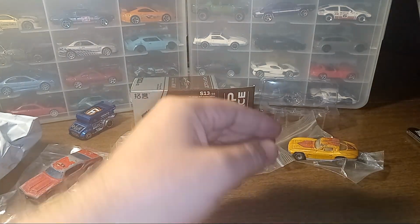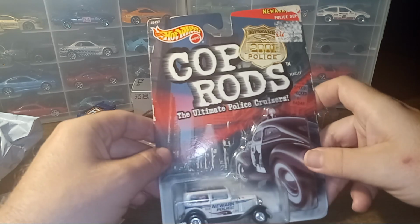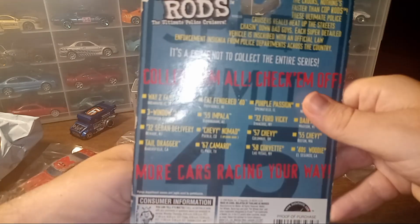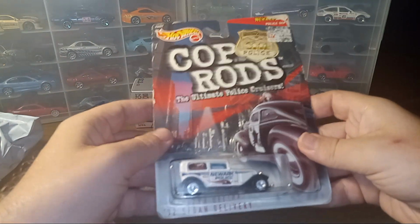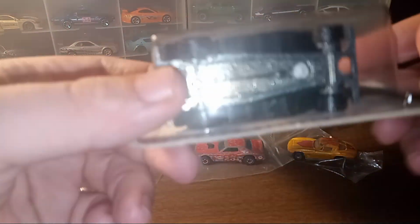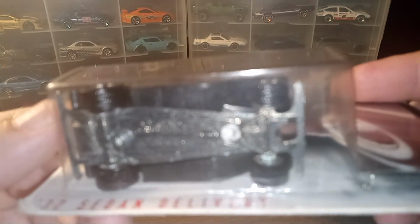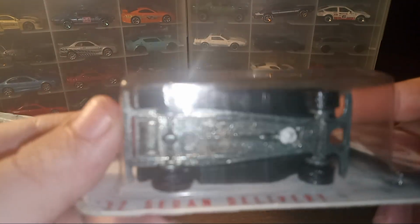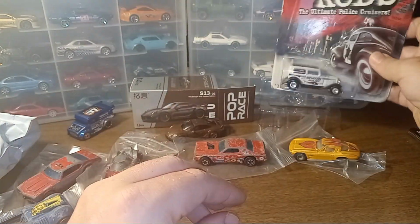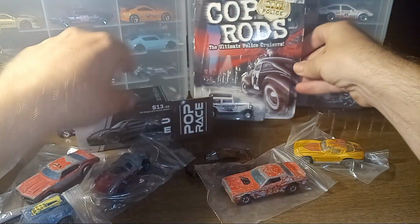And then lastly, from the things that he gave me, this '32 Sedan Delivery. From the back here, it says copyright '99, so this would have come out in 2000 most likely. Series called Cop Rods. 1932 Sedan Delivery. And this is a Mattel with the rubber tires. Look at this. Rubber tires with the treads. So pretty cool. That was pretty cool for them to give me these. So pretty awesome. So let's share this all with y'all today.